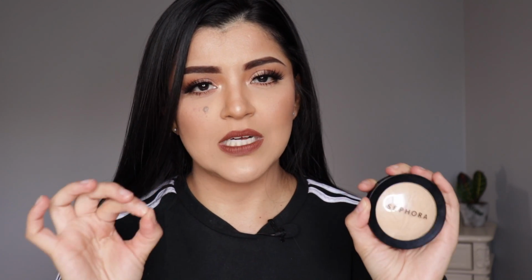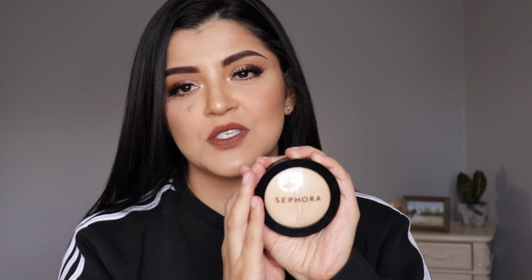It doesn't make you look cakey. You know how some powders can make you look too cakey or powdery, or just cling on to any dry spots on your face. This does not do that, just because it's so finely milled and it's just so buttery. It just disappears onto your skin. I would recommend using this with a big fluffy brush. You should get one because it's amazing.